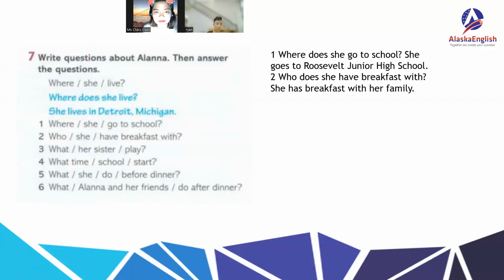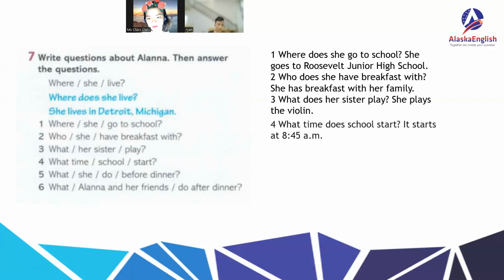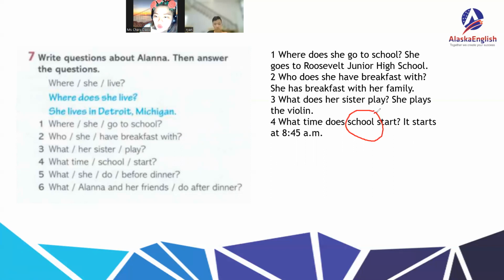What does her sister play? Her sister play violin. Plays the violin. Good. Number 4. What time does her school start? Her school starts at 8:45 a.m. Or, since we are referring to the school, you could make use of the pronoun it to describe the school.